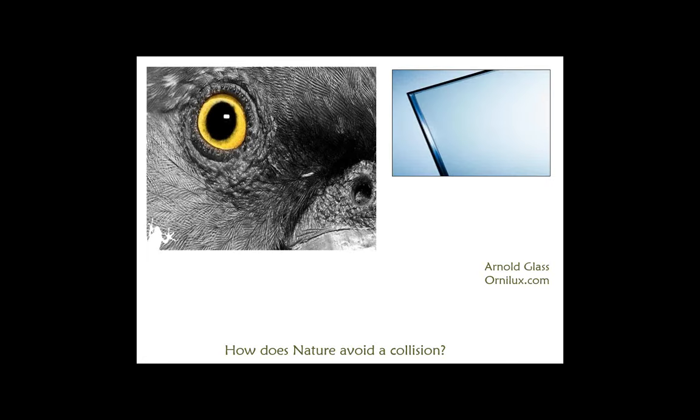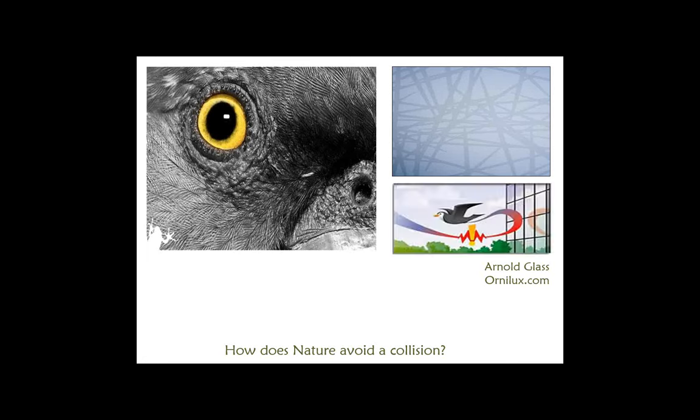So what this company did is they embedded plate glass with these UV visible strands. So the bird doesn't see an open flight path anymore. It sees this barrier. And by doing this, they were able to reduce bird collisions in the tests by 76%. And it's just by thinking about how birds see and trying to solve this human problem. And so the company is called Arnold Glass, and the product is called Orna Lux. So Orna as in bird, Lux.